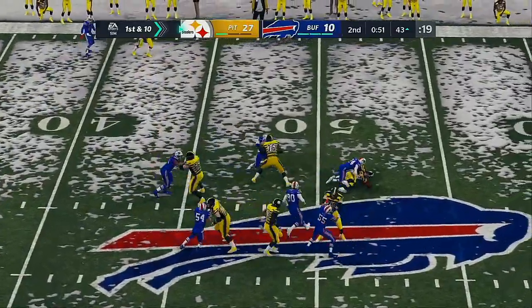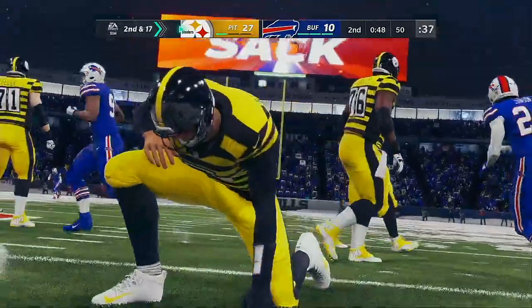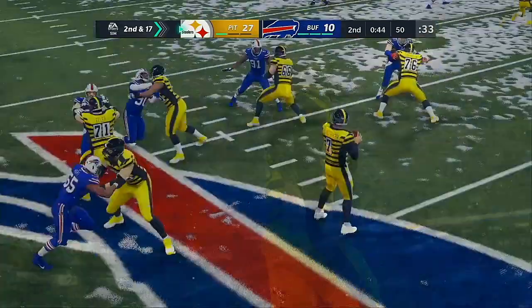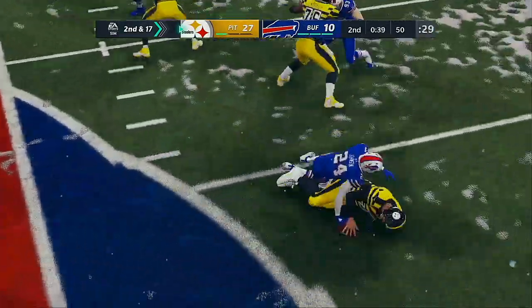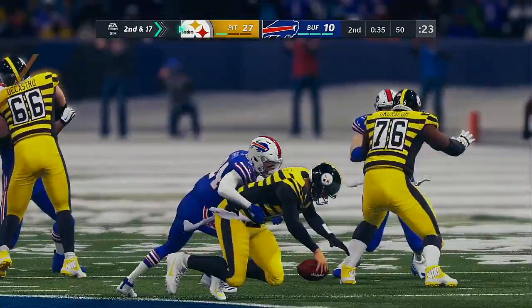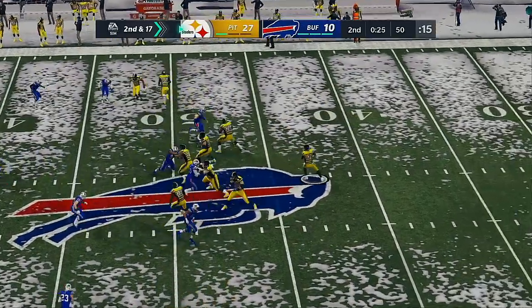It's Roethlisberger, and he's going to be sacked. They sack him back right at the midfield stripe. Well, maybe that can give him a little bit of a pick-me-up, a little bit of a jolt. One of the few things that has gone right defensively, because other than that, it's really been a first half to forget. Don't need it all back at once, but you figure they're going to need something here.